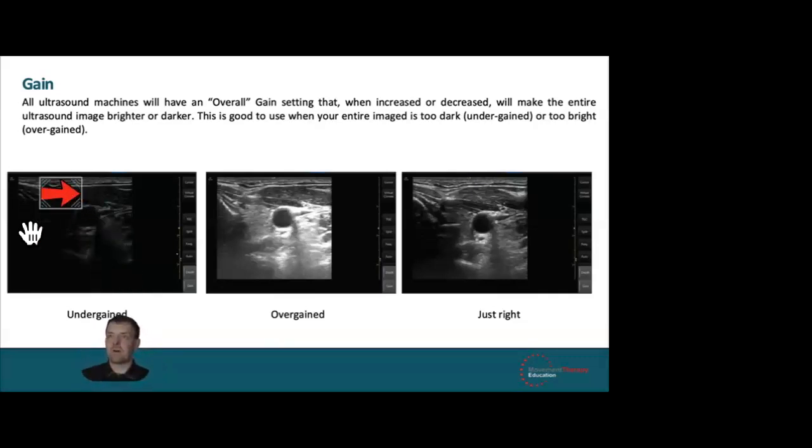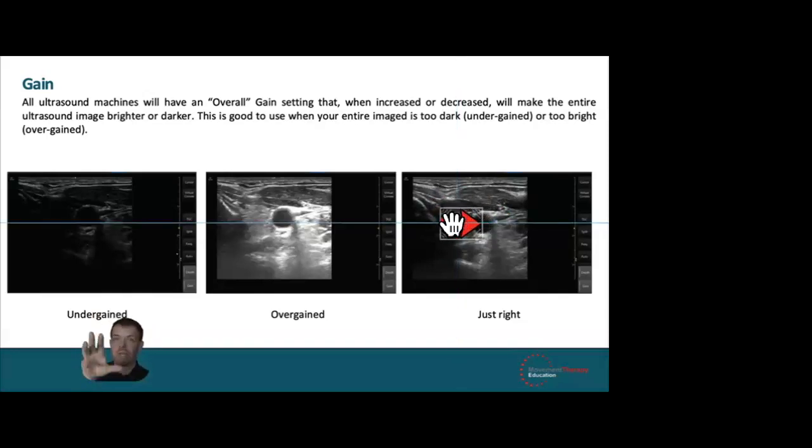Yeah, so if you have a look on this image, it's really dark and I can't really make anything out. So that's undergained. This one is too bright, yeah, because I can't really make out some of these structures here because they're all just really, really white. And then this one here is just right because I can see the different kind of fascial layers and the darkness in some areas. So the image quality is much better. Yeah, so you can play around with the gain to get it in the right place.